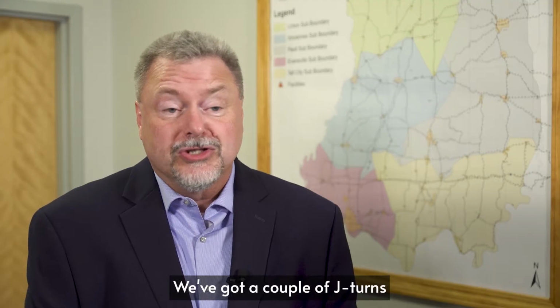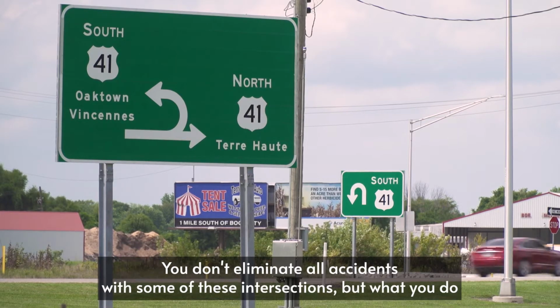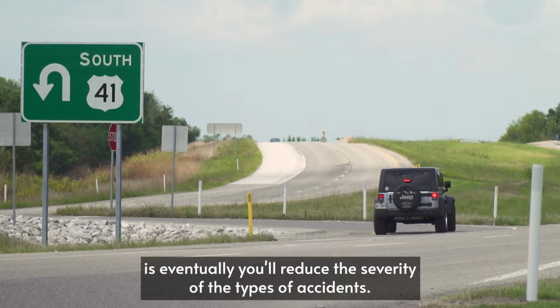We've got a couple of J-turns up on 41 North in Knox County. All of them are performing well. You don't eliminate all accidents with some of these intersections, but what you do is eventually you'll reduce the severity of the types of accidents.